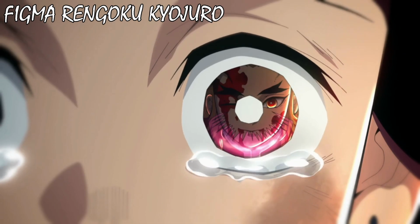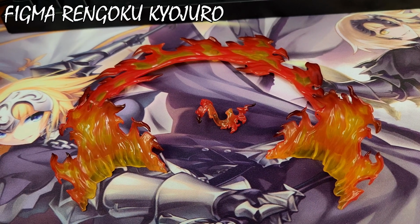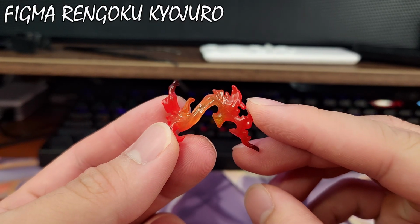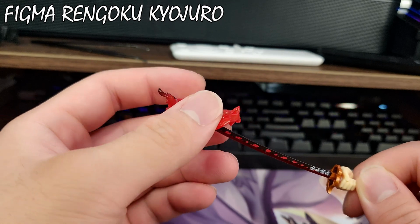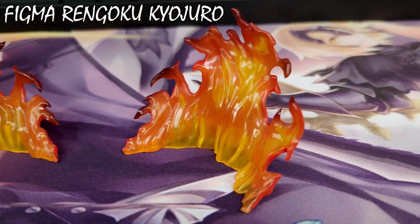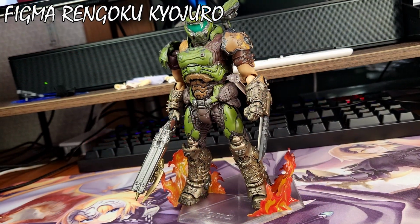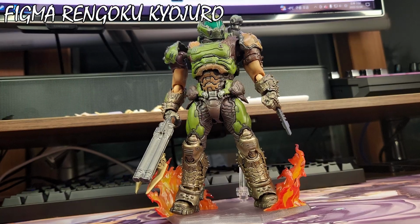And as a Figma figure replicating Demon Slayer characters, Rengoku is also packaged with effect parts. The first effect is the small ember piece that can be attached to the katana to replicate his fire technique. The second fire pieces are placed on the surrounding vicinity to add the extra cool factor, which is better portrayed through adding them on other characters.